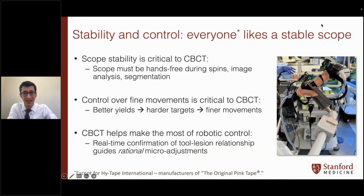And then, lastly, and sort of most importantly, our stability and control. Everyone likes a scope that's not moving around, except for maybe the people who make this pink tape. Scope stability is critical for cone beam CT. Your scope has to be hands-on during your spins, during your image analysis, when you're in the control room doing segmentation. And control over your fine movements is critical. As you get better and you go after harder targets, you really need to make even finer adjustments.